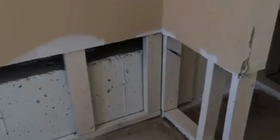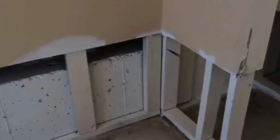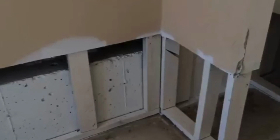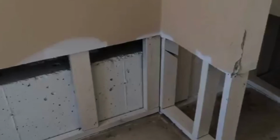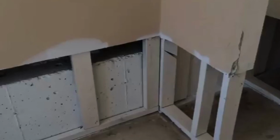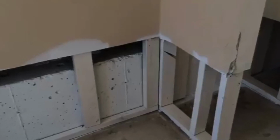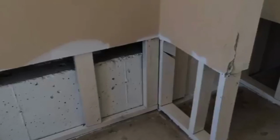All the insulation removed, all the drywall that has been affected has been removed, all the trim has been removed. The surfaces have been treated with a biocide, physically scrubbed down, and then coated with this white mold-resistant coating that actually prohibits mold growth on the coating surface. This is not a paint primer. This is not a Kilz product that you can get at Home Depot or Menards. This is an actual product that's made for the mold remediation industry.